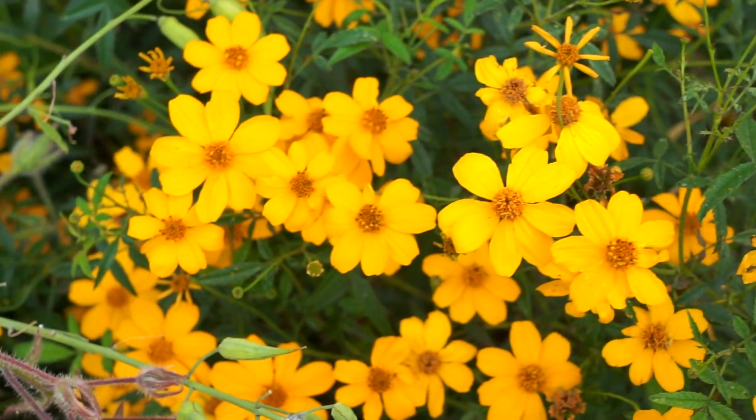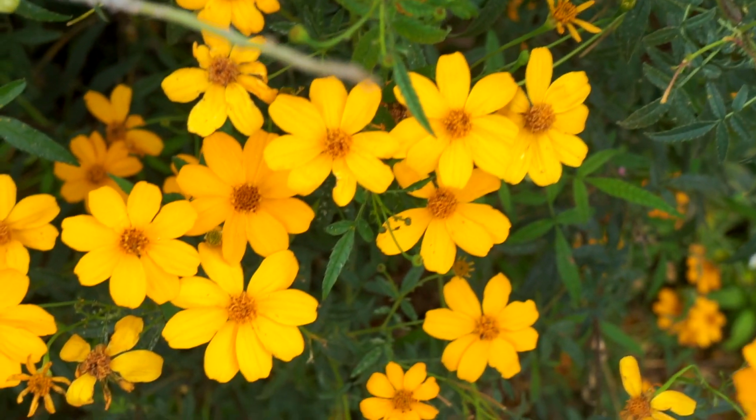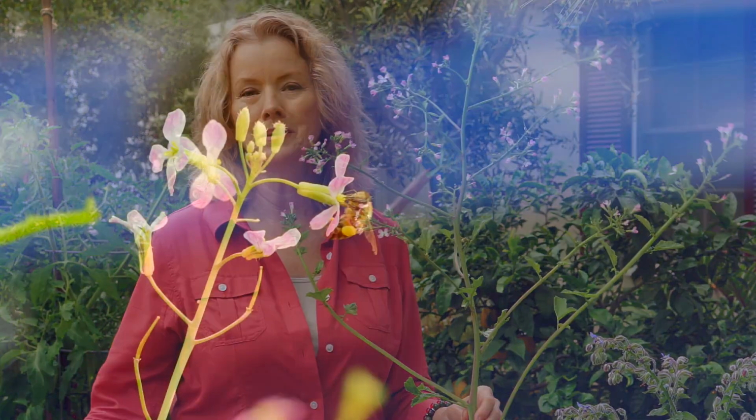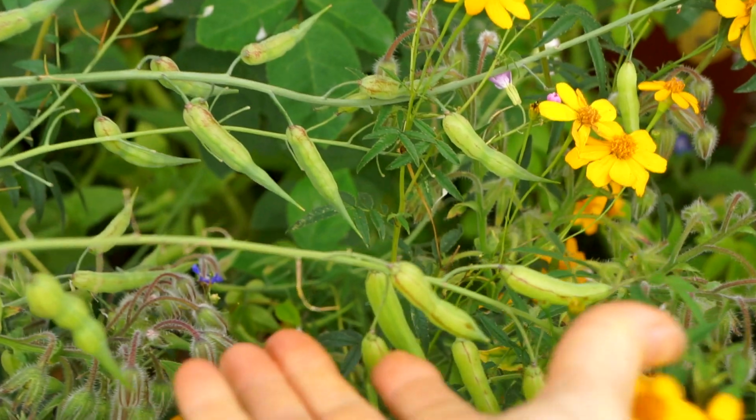This has become my absolute favorite flower in the garden. It's Mexican marigold, and we're going to do a scratch and sniff. Smell that. And it's not just the flowers. You just bump up against it and just, wow. I just want to point this out. This is a radish. This is what happens to a radish if you let it bolt. And look at all the flowers it provides for the bees. And look at these radish seed pods.